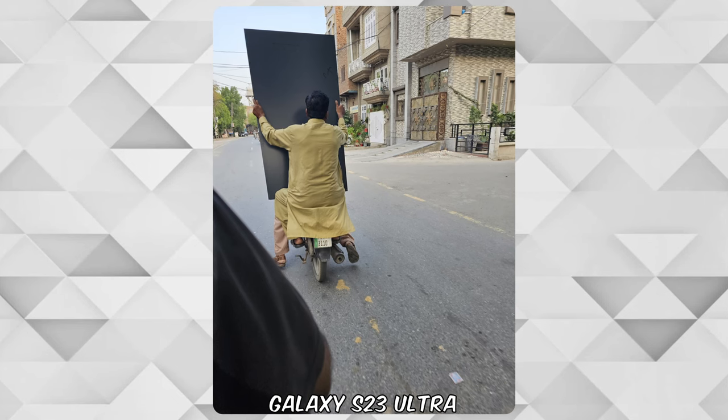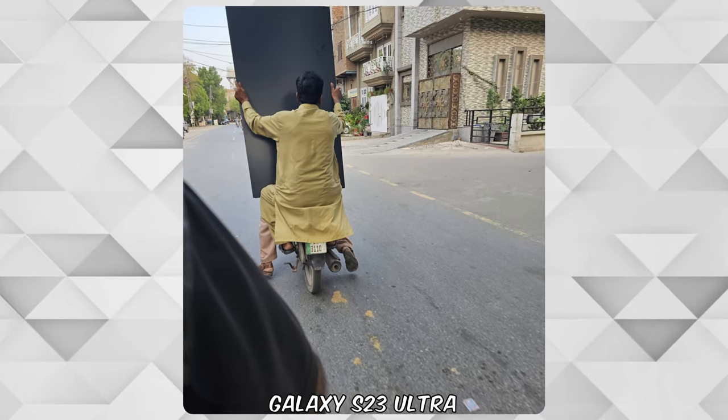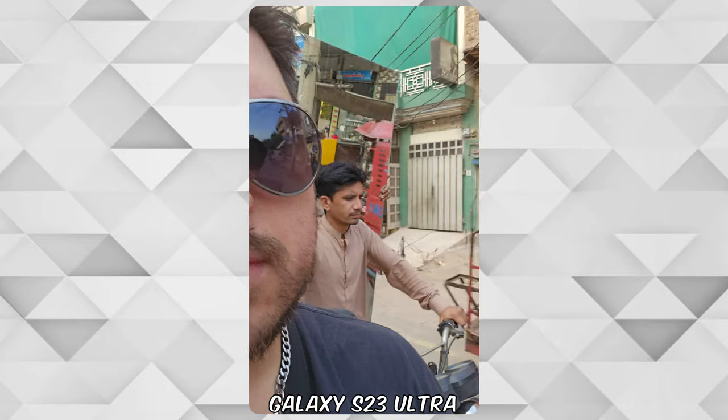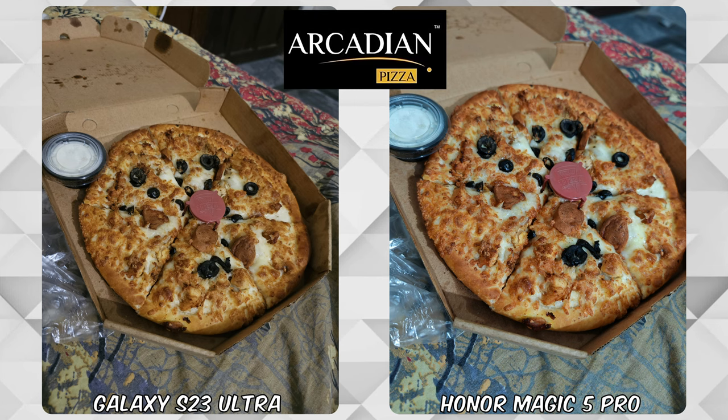The next day I went out on motorbike with my cousin, and saw these guys carrying something big on the motorbike. I was curious to find out what it was, and afterwards I needed to reflect on this discovery for some time. That night my cousin brought me some pizza and a burger from a place called Acadian Pizza.